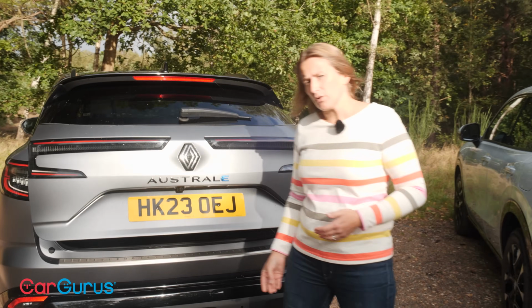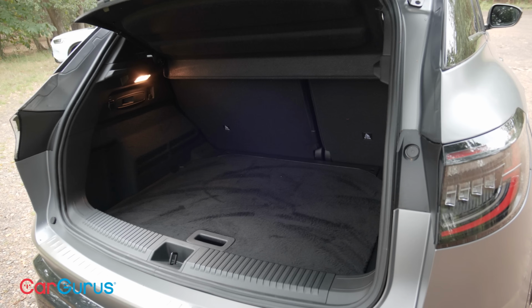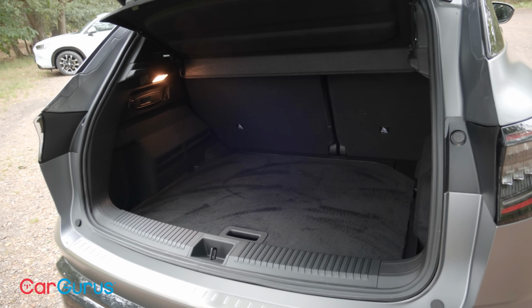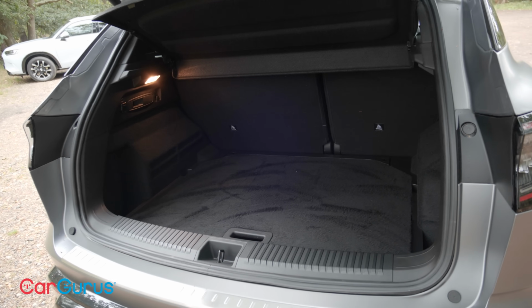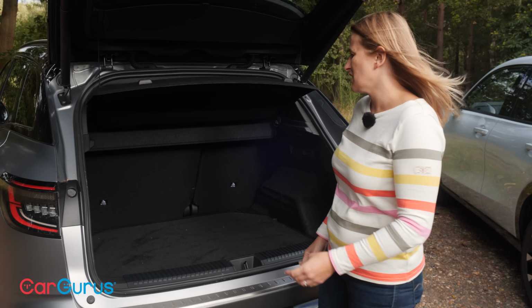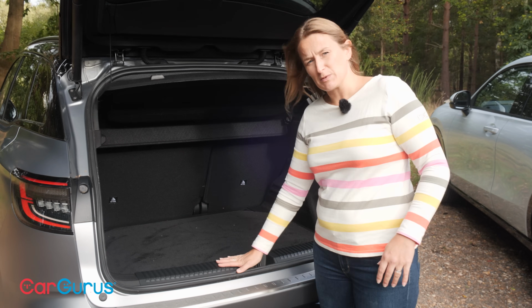So, the Renault Austral has got a 430-litre boot. Now, that's not too bad. That's actually bigger than you get in the Honda. But it's also smaller than you get in your Hyundai Tucson, Kia Sportage, Nissan Qashqai, so it's not great by class standards. And you can see it's actually a bit narrow, I think, for this class, and the boot looks a bit high.